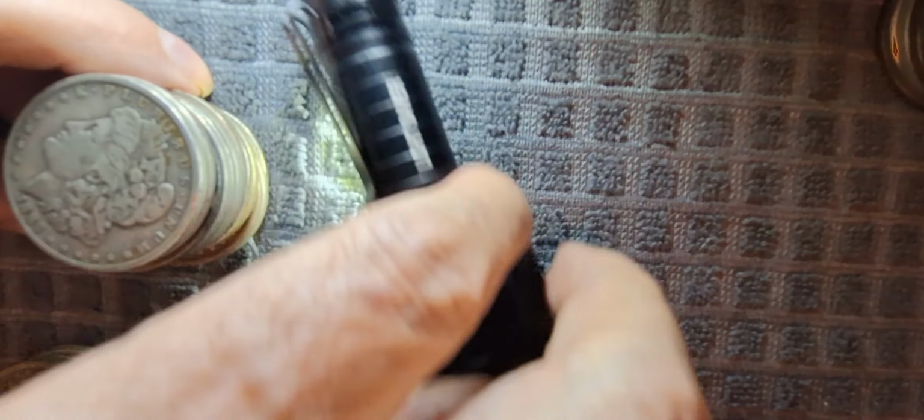That's a 1901. This is a 1901. Also an O. Stack them over here. And this is another stack of Morgans. This is another stack of Morgans. Golly dog.